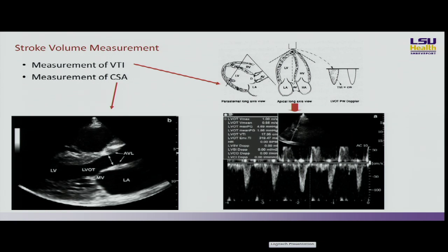For teaching purposes, I'll go on and show that. But here I'll just look at the VTI, because the VTI scales with size. So if you have a normal VTI of 18 or 20, your cardiac output is considered fairly normal. If it's 25, you're hyperdynamic. Your stroke volume is high. And now remember, that's your stroke volume, not cardiac output.